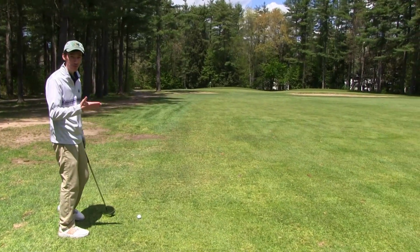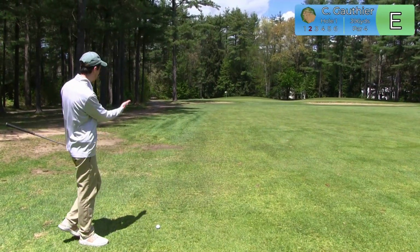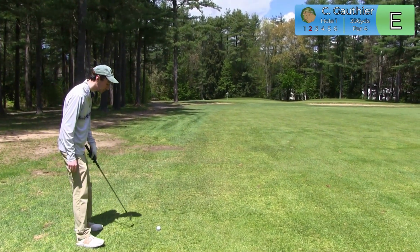I'll try to aim just center mass of all these greens and not really play much fade at all, if any. Oh, we did clear these bunkers. Huge drive. Absolutely. Wow, this one was an absolute pipe job. We just about stayed in the fairway. It's a 305-yard drive because we've got 95 yards in here, 92, something like that.